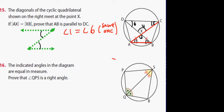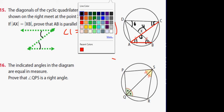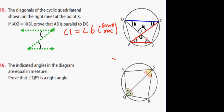Next one is we're going to find out another angle. Which one is the same as angle 5? Can anybody tell me? Angle 5? Angle 5 is going to be the same as angle 2, because angle 5 ends at D and A. Well, angle 2 also ends at D and A. So angle 5 equals angle 2 for the same reason. Okay? So, sorry, just give me a sec. Okay, so angle 5 equals angle 2.